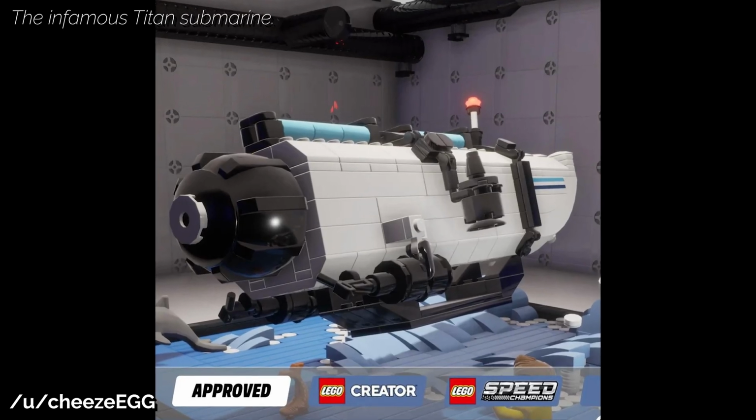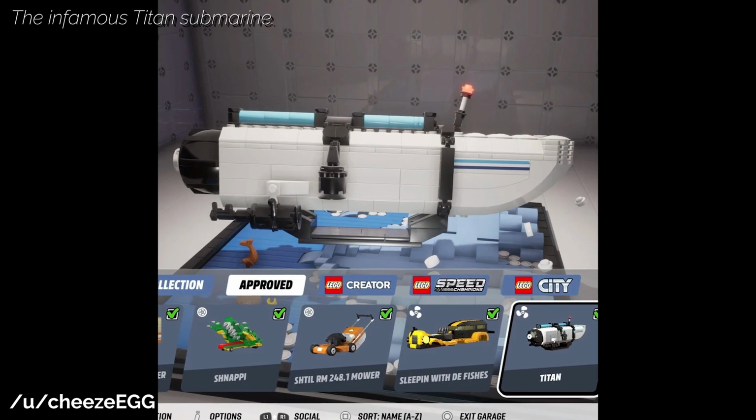So let's go ahead and take a look at what the community has come up with in the garage since we last checked. I have never seen these before. Number one, oh god, we got the infamous Titan submarine. I don't think I'm going to say anything else about this, but we will critique the accuracy of the build.